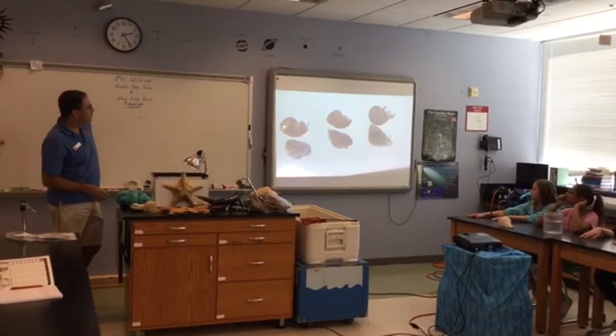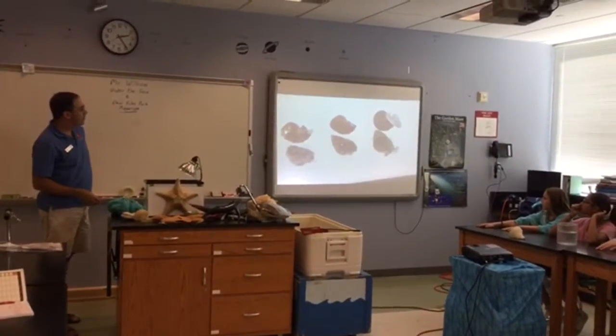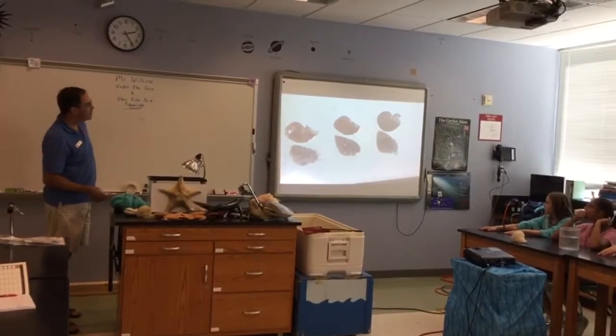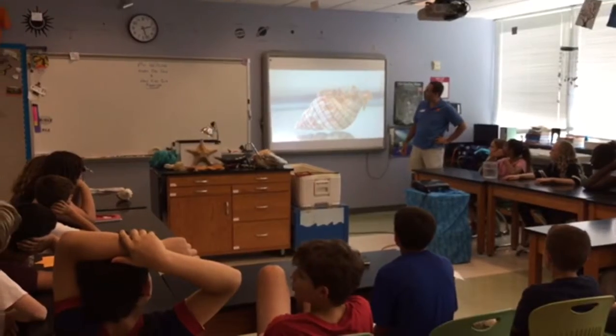So the one on the far right is the most active right now. The one in the middle doesn't seem to want to do anything. The one on the right is about to push. He's reaching down and pushing. He didn't reach far enough. He'll try again.